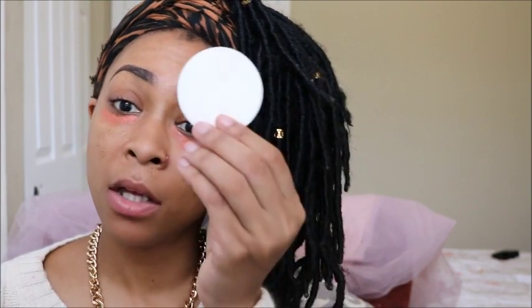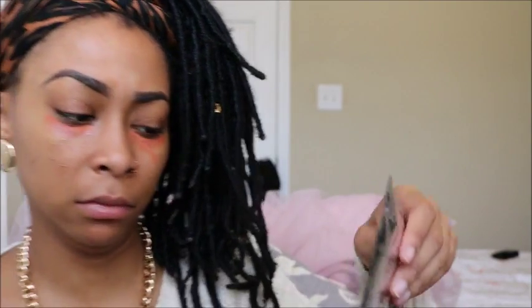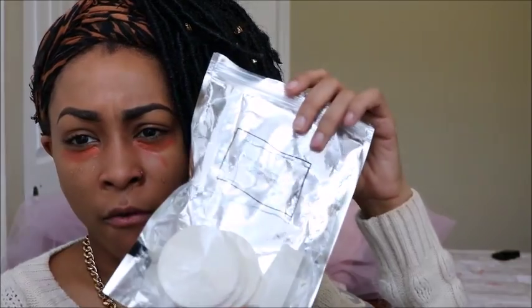I'm gonna blend it out with this because my beauty blenders are out of commission, but these work really great. I got these from Forever 21 for like $3.90. So not bad, and they blend well.